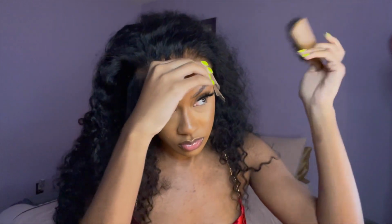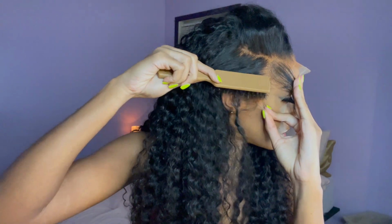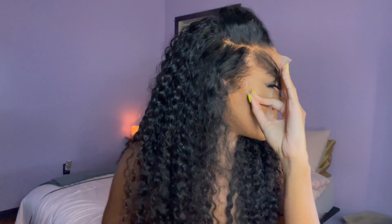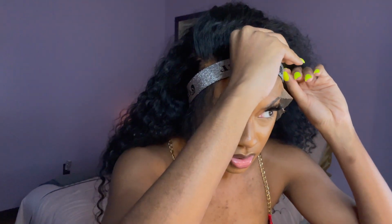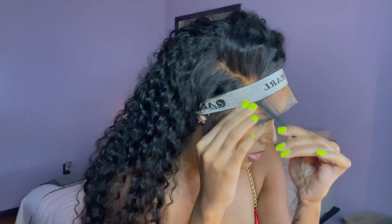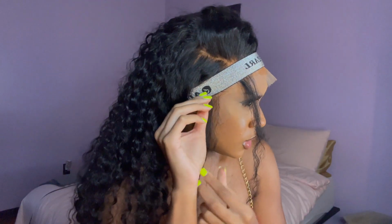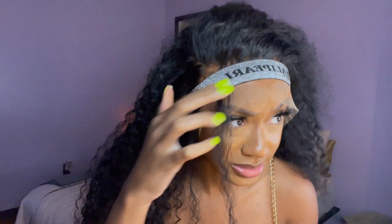And right here, I'm just using my brush to push my lace into my skin and make sure that it's sticking and laying down. And once that's done, we're putting on a melting band. Y'all, this melting band is like snug. Girl, this melting band is tight, okay? And you know what? I like that. I like that this band got a little bit of snap to it. Like, you know, when I take off this melting band, it's gonna be melted. You don't have no other choice, as tight as this thing is.